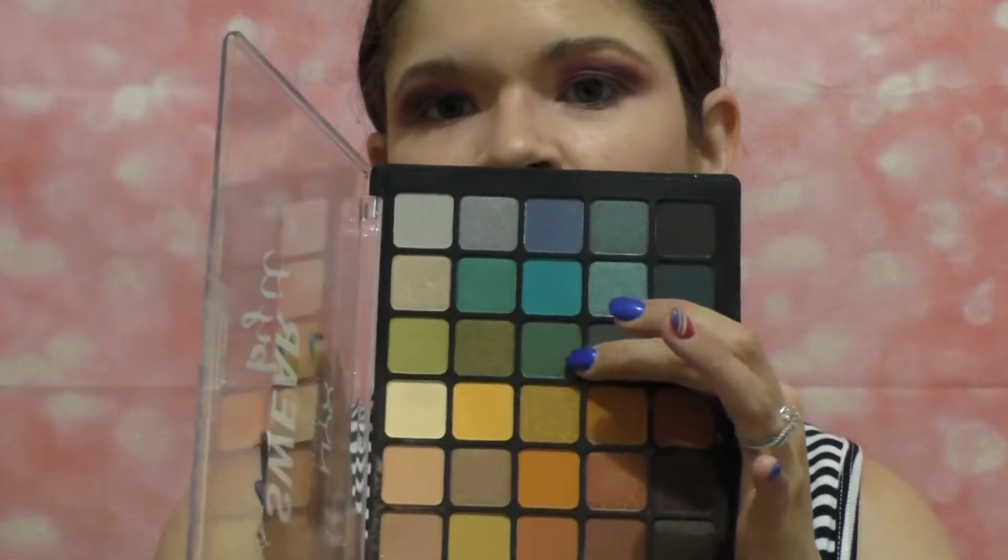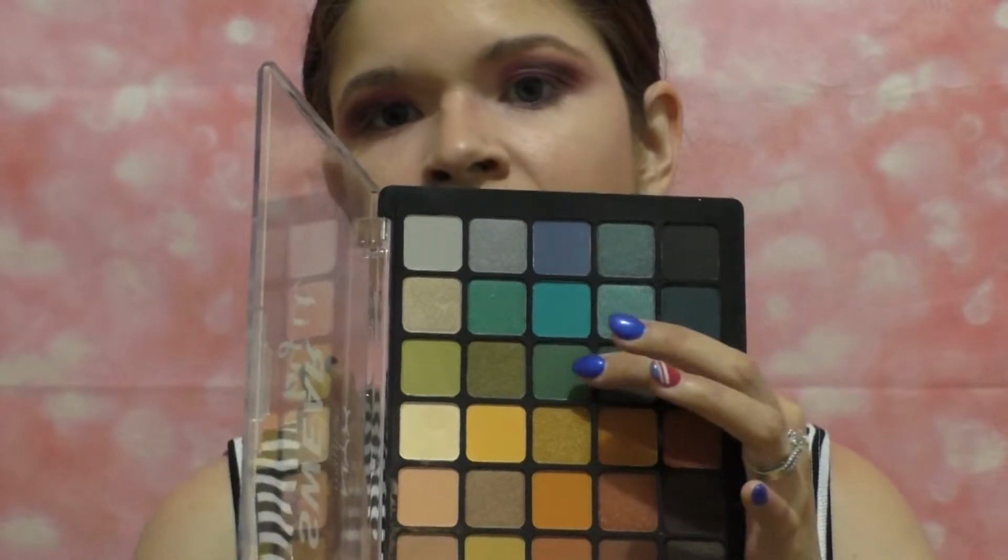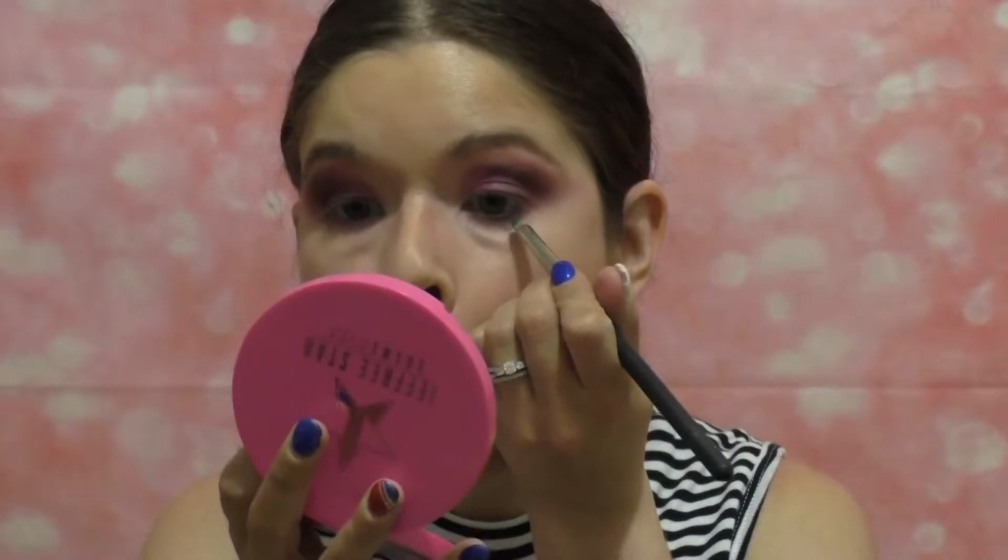So let's play with this palette a little bit more. The palette disappointed me less. It's actually kind of decent. What I'm going to do is I want to do something green on the lower lash line. I think I want to go in with this shade right here. It's a little bit shimmery, kind of like one of those mattes with sparkle in it. It's a very subtly shimmery forest green kind of color. So I'm going to do that on the outer lower lash line.